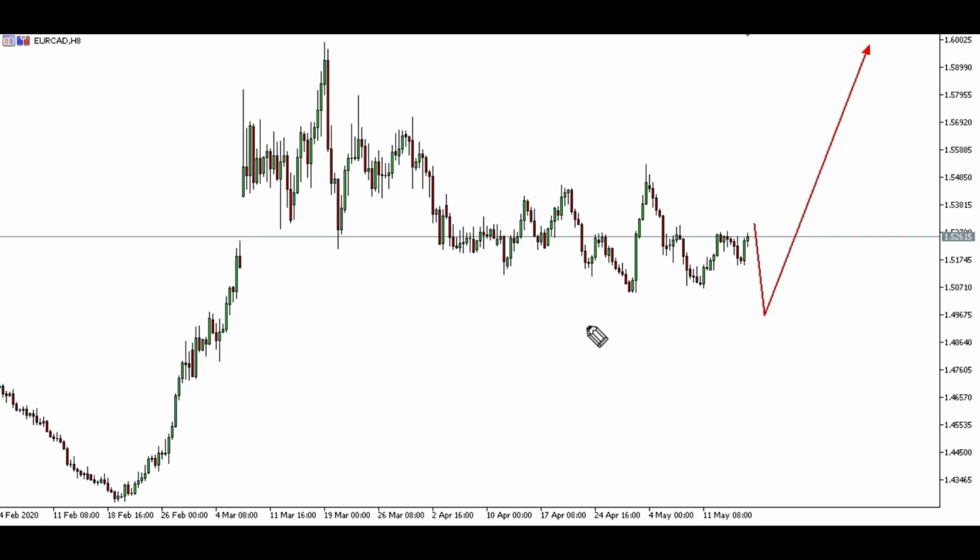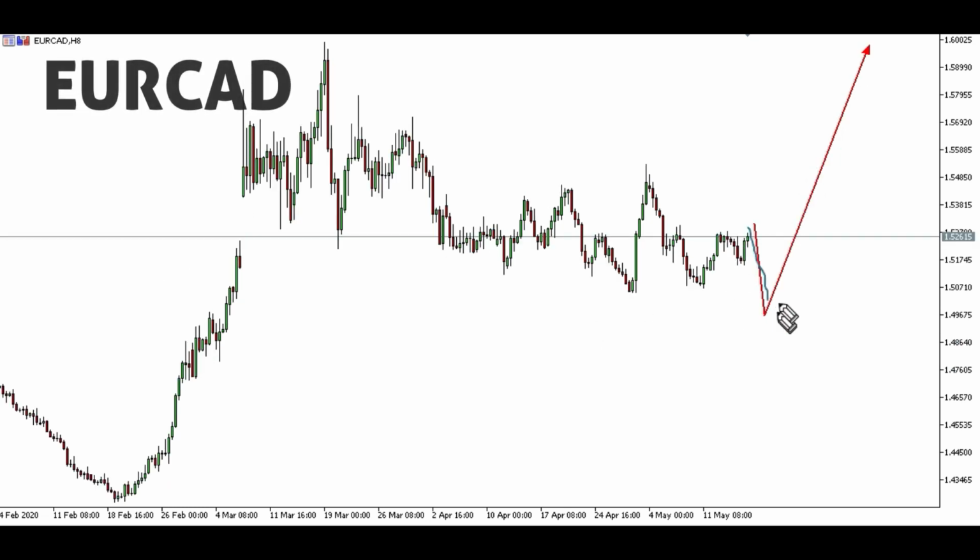Euro CAD. So for Euro CAD, we're expecting this down move here, then up. We won't be trading the down move, but we want to trade the up move. That's for Euro CAD. Our bias is up. We are not taking any sell. We are looking only for buy positions. There's also a chance that this might continue up just like that, but we want a buy from this level here.